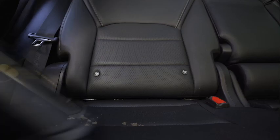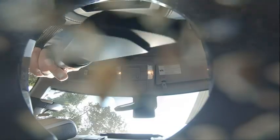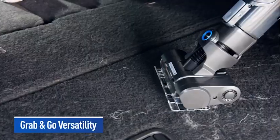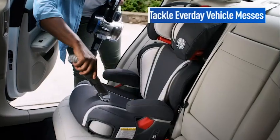Keeping your car spotless isn't just about appearances, it's about comfort, hygiene, and even resale value. But let's be honest, those fast food crumbs, pet hair, and dust hiding in every crevice can be a nightmare to clean. That's where a powerful car vacuum makes all the difference.